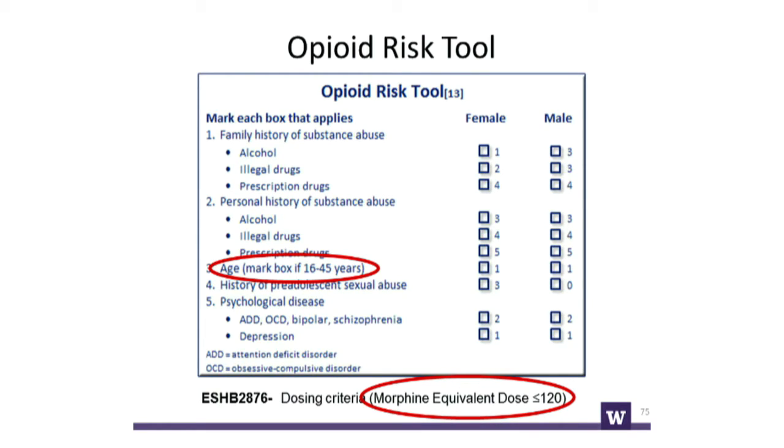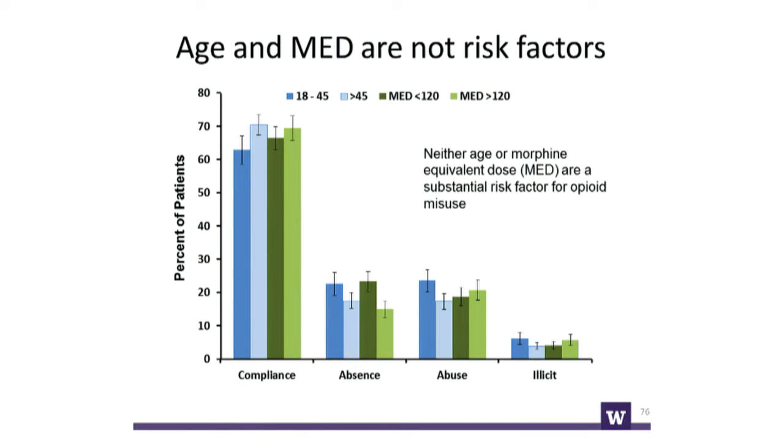So how does that play out in the patients that we've seen here at the University of Washington? So these are those same charts looking at percentage of patients, compliance, absence, abuse, and illicit for 18 to 45, over 45, and the different morphine equivalent doses. And what we see is that neither age or morphine equivalent dose are a substantial risk factor for opioid misuse.